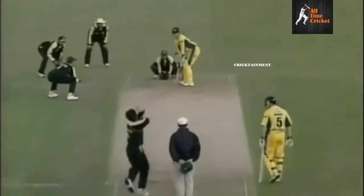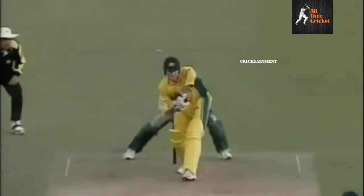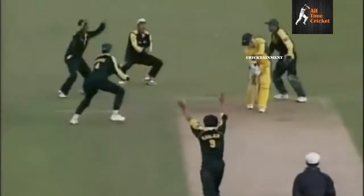That's an extraordinary delivery. Shane Warne didn't forget how to spin the ball this much. Have a look at this. Look where it pitches. Leg stump. And caught at first slip, playing defensively. Handy ball.